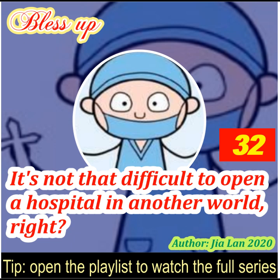On the first day, I knocked over my cao yolu and scattered half of the soil. I quickly swept it up and put it back. Hope this thing survives. It's not that difficult to open a hospital in another world, right?